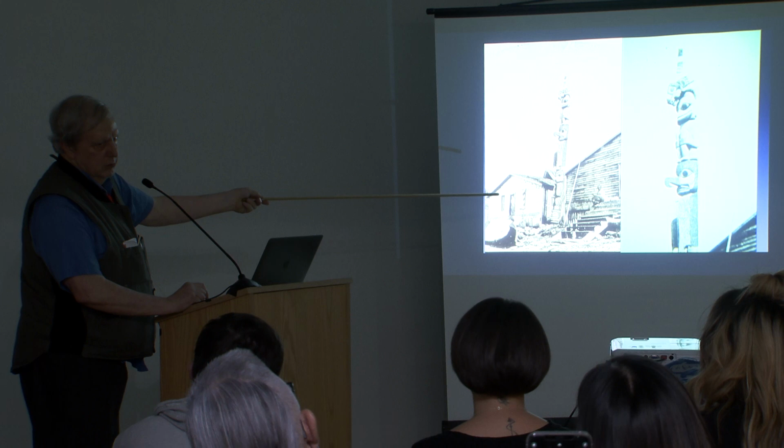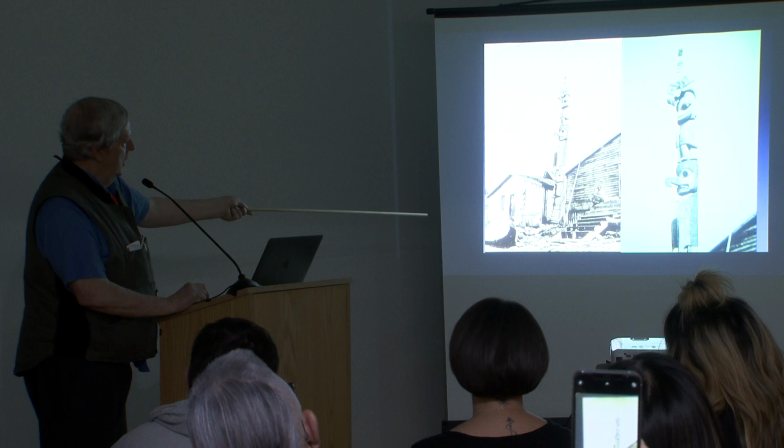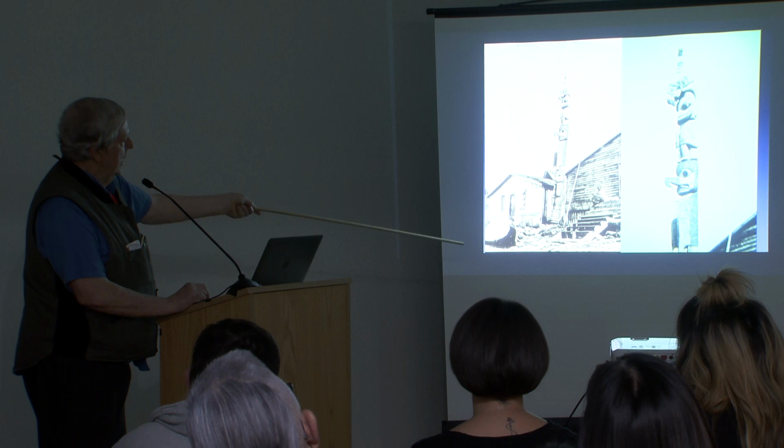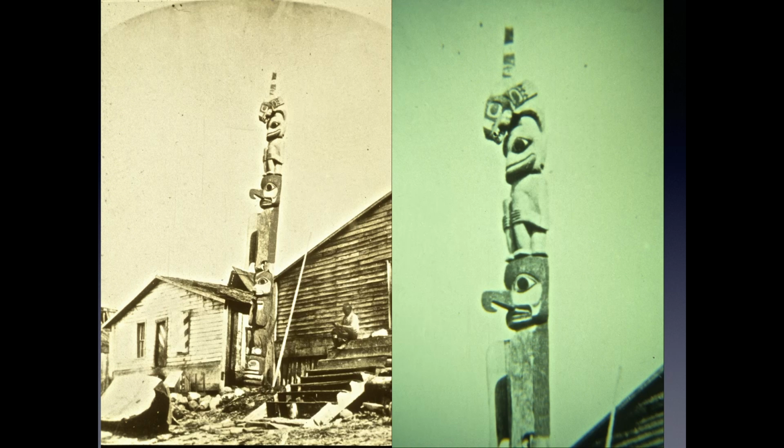And you can see there's now, not in the original 1868 picture, but now there's milled lumber on the front of these two houses and a hinged door. And this pole standing out in front. If we look at that figure on the top, those eyes and the way the hollowing comes right up to the eyelid, it's pretty clearly the same guy's work. There's a lot of pulled up knees with hands on them, but the particular characteristics of this guy's work are all right there.